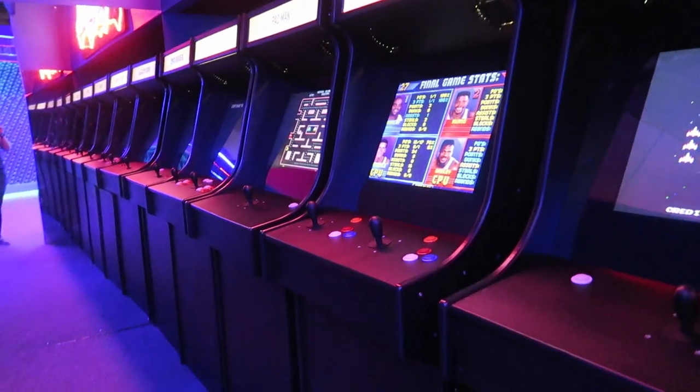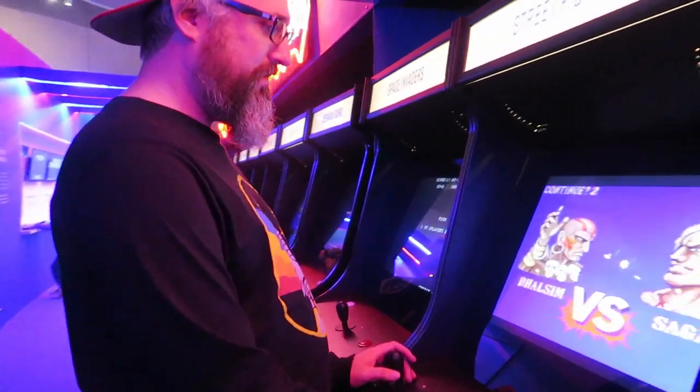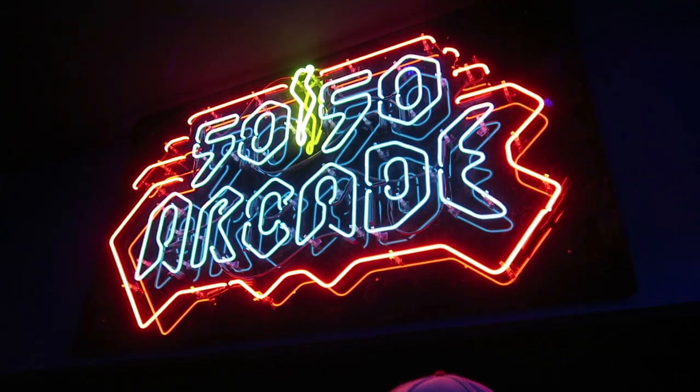The way that they had that part of it set up, they only had like four or five cabinets, but they put these mirrors on the side, so it looked like this endless row. Yeah, it kind of felt like you were actually in an arcade. I wish we had an arcade cabinet.